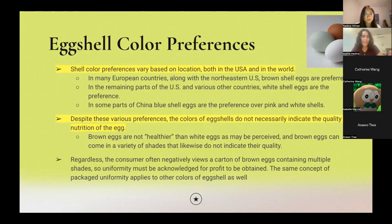And despite these various preferences, the colors of eggshells do not necessarily indicate the quality or nutrition of the egg. So brown eggs are not healthier than white eggs as may be perceived, and brown eggs can come in a variety of shades that likewise do not indicate their quality. But regardless of the color of an egg, the consumer prefers a carton of eggs to be uniform, and they just perceive that as better, even though necessarily it's not really.